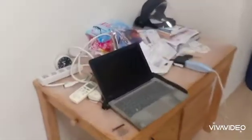Ref, study desk. Yeah, this is the bed, cabinet. Sorry for the mess because I'm packing. And the best part, the balcony. You have your own balcony where you can contemplate, have fun, look at the sky.